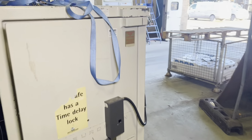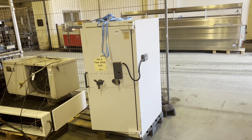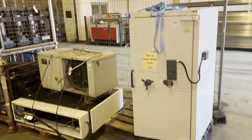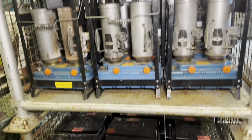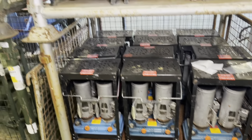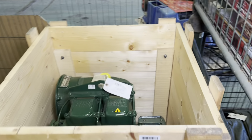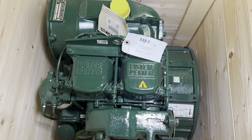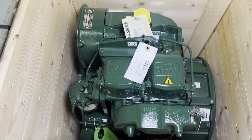Quick lot check at this safe here at lot 1601. Got the Rosengrens Europe Limited high security safe. This container here got a Lister Peta T Series X3 diesel engine. It's at 1607, and as we come around to 1608 we have another one of those as well in there.